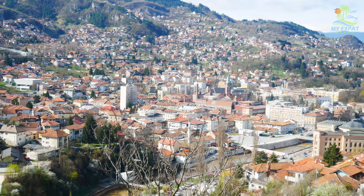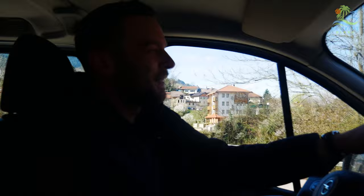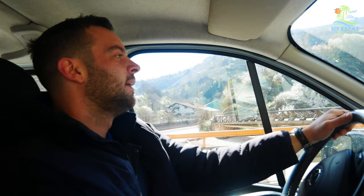And what is the best time of the year to visit? Well, if you're asking me, of course, it all depends, but definitely it's either spring or fall. But if you're into skiing, winter is a very beautiful period of the time as well. And you can have some amazing skiing for much cheaper prices than anywhere else in Europe as well.